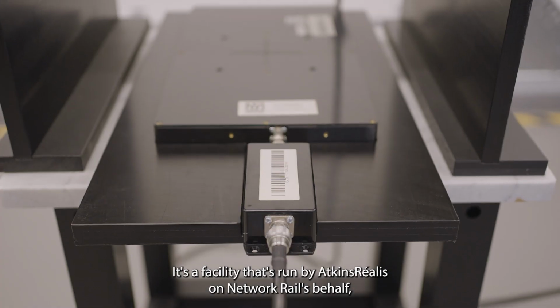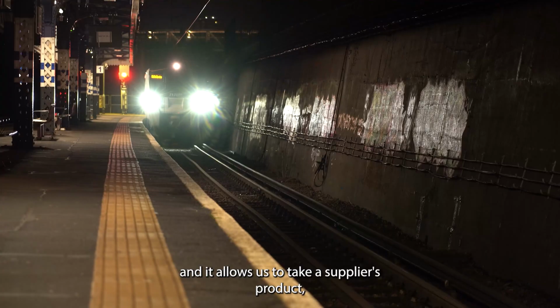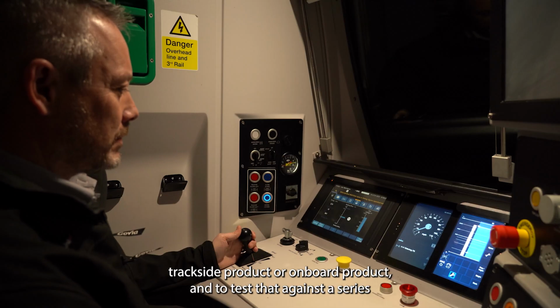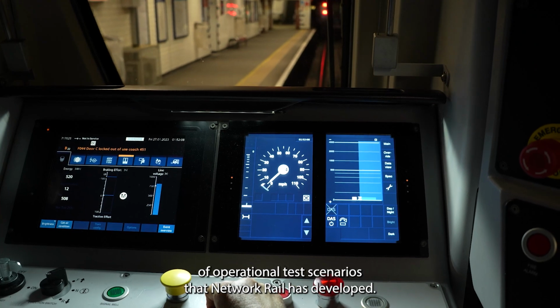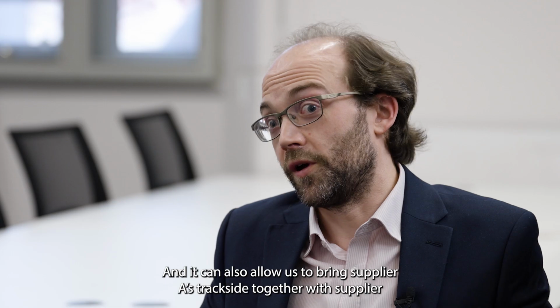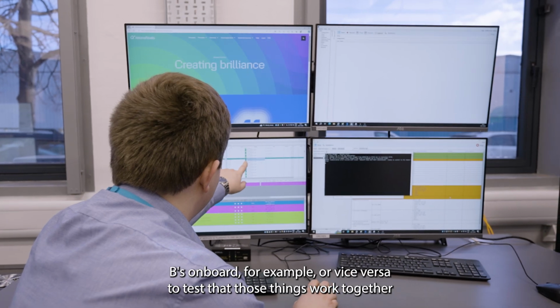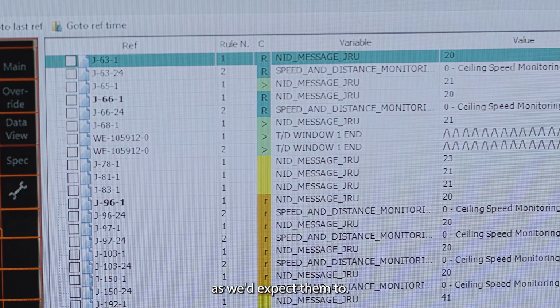It's a facility that's run by AtkinsRéalis on Network Rail's behalf. And it allows us to take a supplier's product, a trackside product or onboard product, and to test that against a series of operational test scenarios that Network Rail's developed. And it can also allow us to bring supplier A's trackside together with supplier B's onboard, for example, or vice versa, to test that those things work together as we'd expect them to.